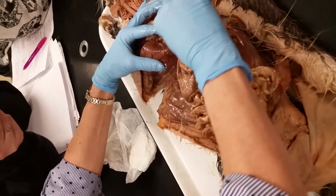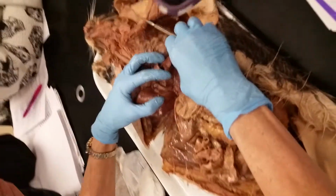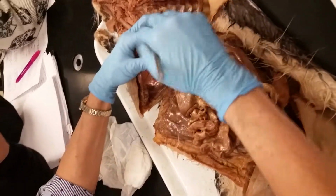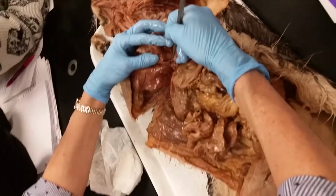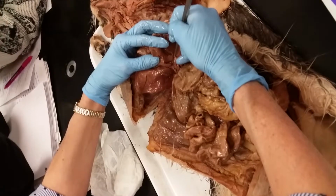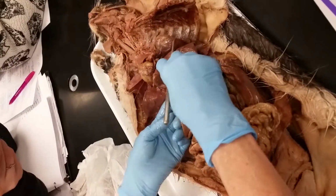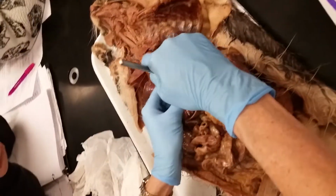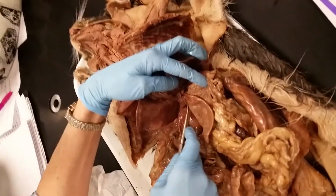Okay? You also have secretions coming in from the liver. See these little tubes coming in here? There are these little ducts coming in from other parts of the liver. Those are hepatic ducts. Those combine with the cystic duct to form one big tube, which is the common bile duct.